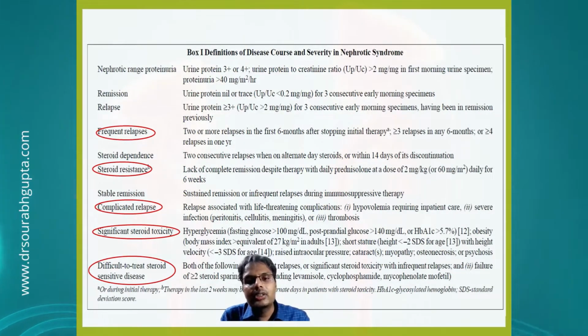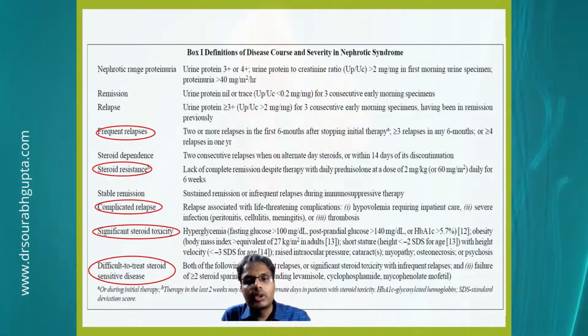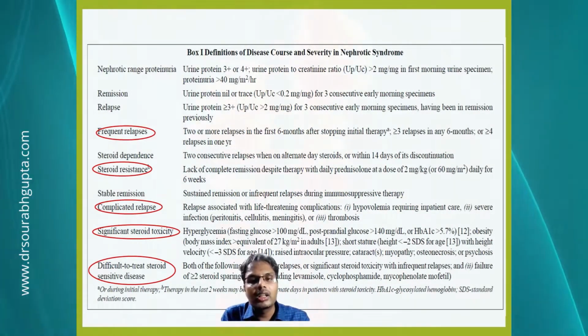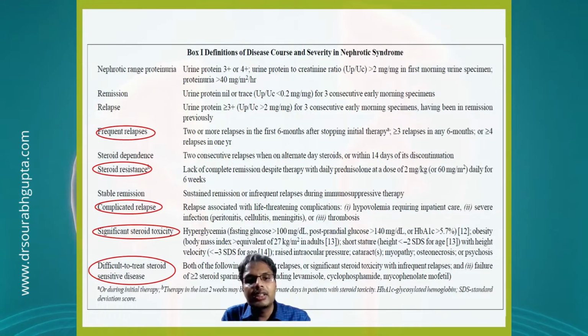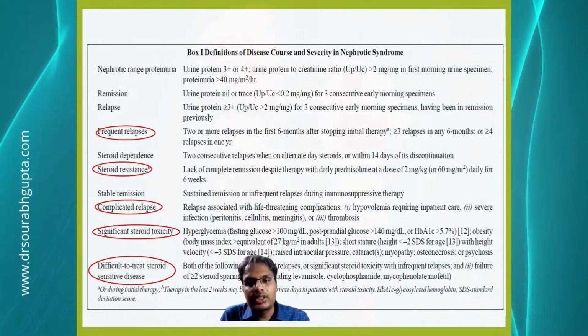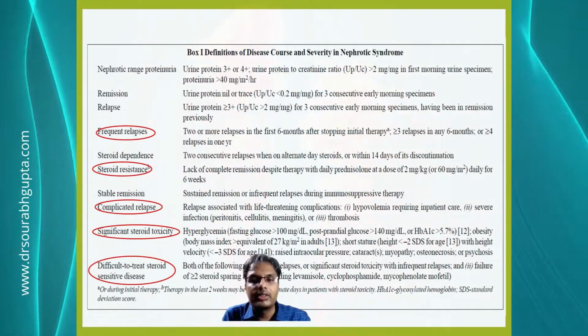So there are charts for boys and girls, a pink chart for a girl and a blue chart for a boy, where if the BMI is more than 27 kg/m² of adult equivalent, then it's a significant steroid toxicity. The patient has short stature, that is below 2 standard deviations, or height velocity is below 3 standard deviations for the age.